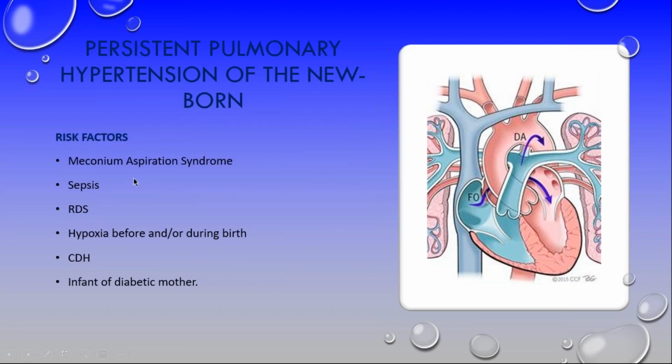The risk factors are meconium aspiration syndrome, or MAS, very common for a baby that's really had big meconium aspirations to actually develop persistent pulmonary hypertension. Sepsis can do it. Once again, we've got that whole cascade that happens in sepsis. Remember the cascade of the anticoagulants, etc. That can do it. RDS in a severe form can do it. Hypoxia before or during birth.